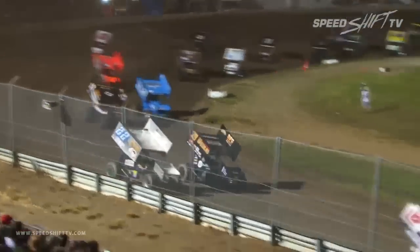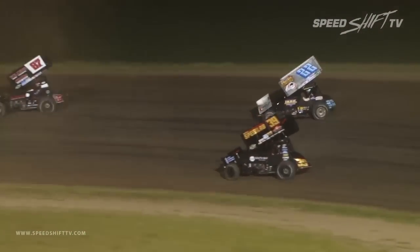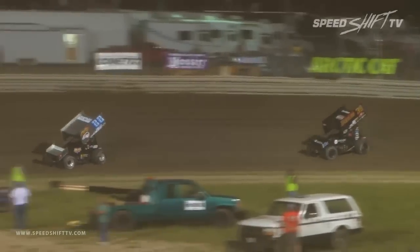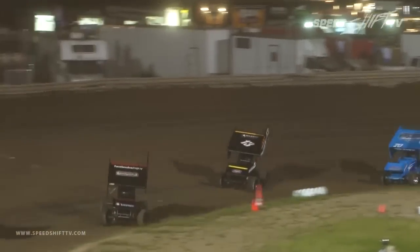Here comes Paul McMahon on the bottom. Make that Spencer Baston on the bottom. Baston to the fourth spot. Now going after Cole Duncan for third in turns one and two. Spencer Baston trying to move past Cole Duncan for the third spot. Duncan comes down and takes the line, and Larson leads lap two.